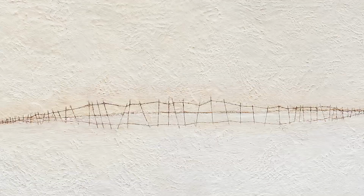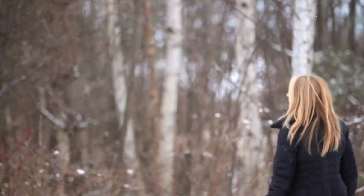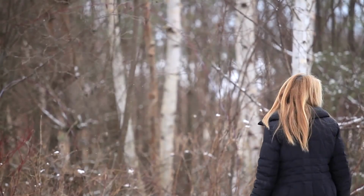Winter is one of my favorite times because the palette is much more subdued. And after the colors of fall, it's a nice way to relax and look at the land differently. It brings out the bone structure of the land. You can see the trees with their leaves.